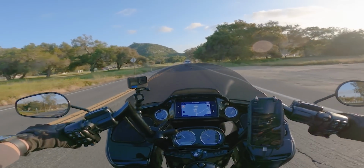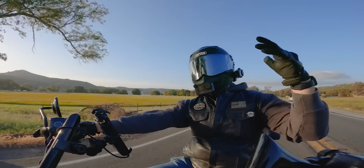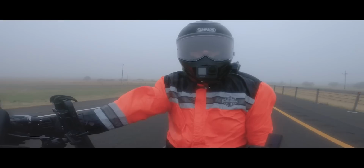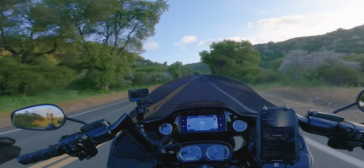This is what it looks and feels like when you're riding down the road. This bike is extremely comfortable, guys. If you follow this channel, you know that I've been through some crazy weather on this bike. We've gone through rain, hail, a tornado, and just recently that snowstorm, and this bike has handled extremely well.